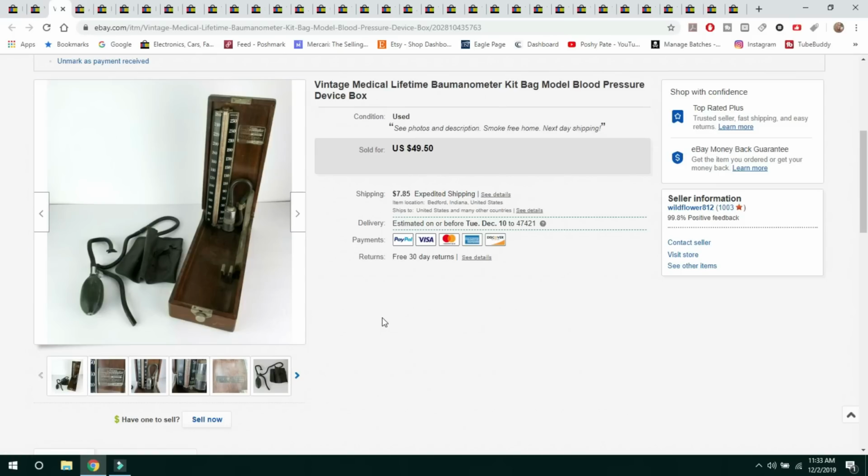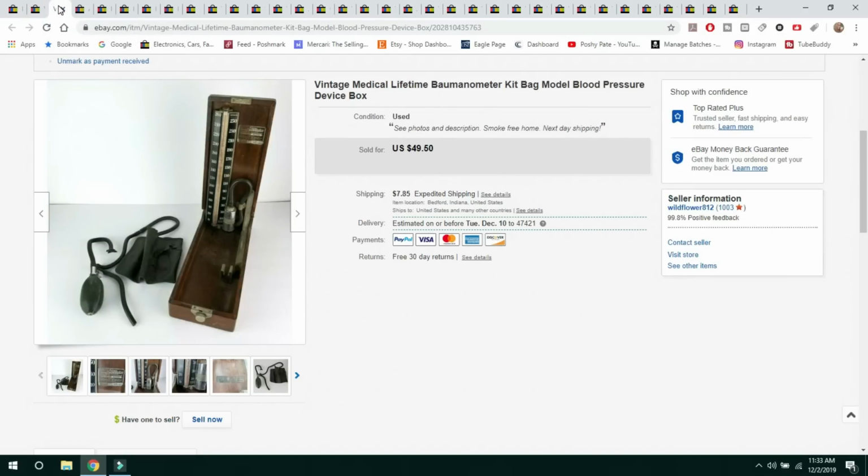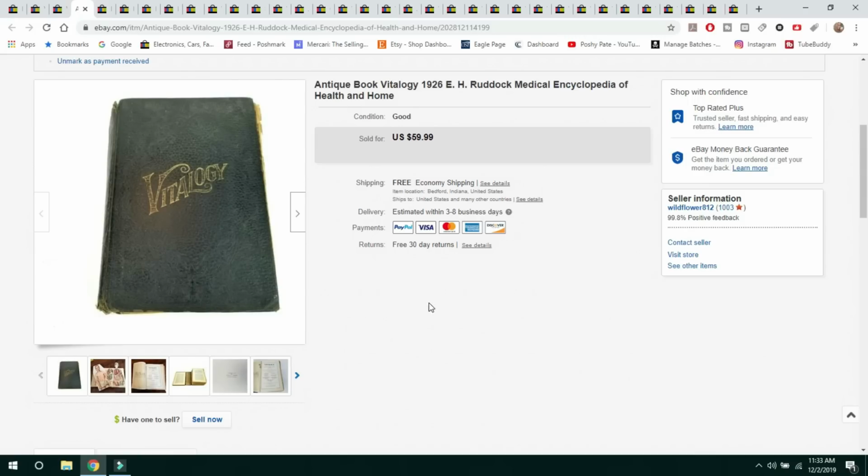And this sold for $49.50 and the buyer paid shipping. I charged them $8.30, and actually it didn't cost much more than that to ship, so I was pleasantly surprised since that was chalkware.